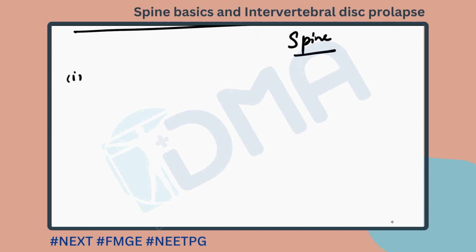Spine has got the following vertebrae: cervical vertebra, thoracic vertebra, lumbar vertebra, sacral vertebrae, and coccyx.